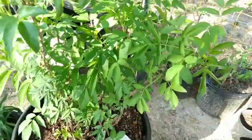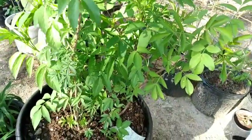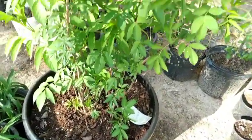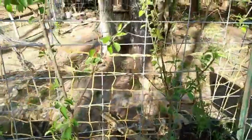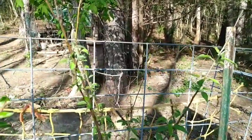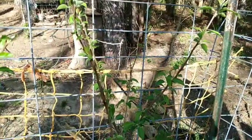This is another one. It was nothing but little sticks, guys, with a couple of little bitty buds. And I put it in that giant pot, fertilized it, and it is thriving. Those are elderberries. And these are my little rescue trees. I call them orphans.